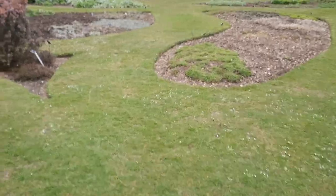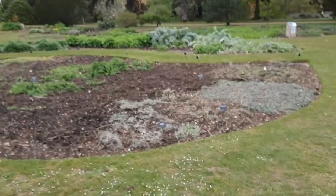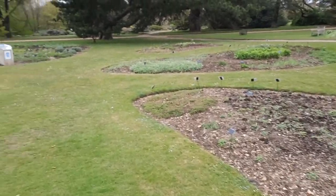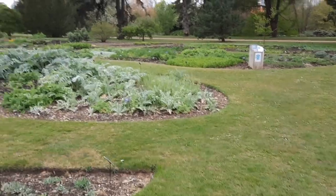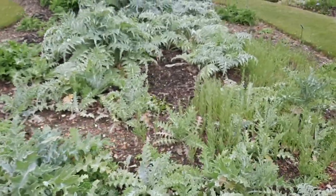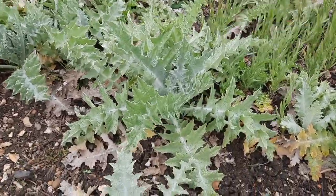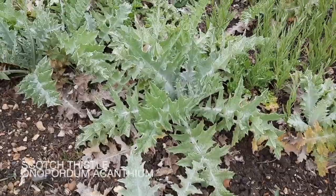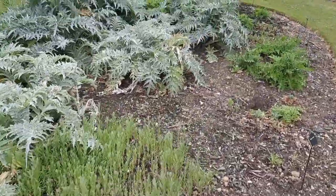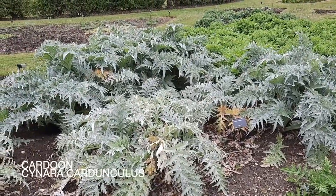And as we head through into the Asteraceae or daisy family of the systematic beds, you can see this area is really erupting with new foliage and growth, really giving a hint of what's to come over the coming months. So in the foreground, the lovely spiny rosettes of the Scotch thistle, Onopordum acanthium, and also these wonderful voluptuous mounds of cardoon, Cynara cardunculus.